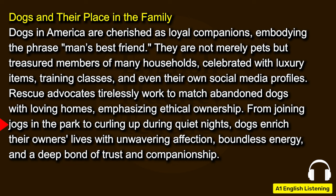From joining jogs in the park to curling up during quiet nights, dogs enrich their owners' lives with unwavering affection, boundless energy, and a deep bond of trust and companionship.